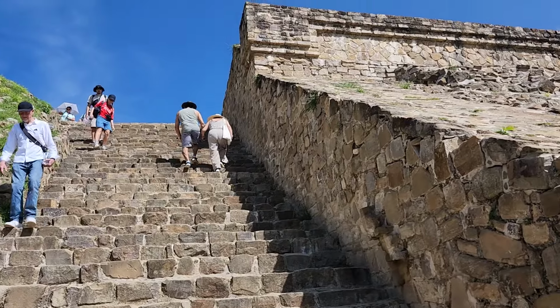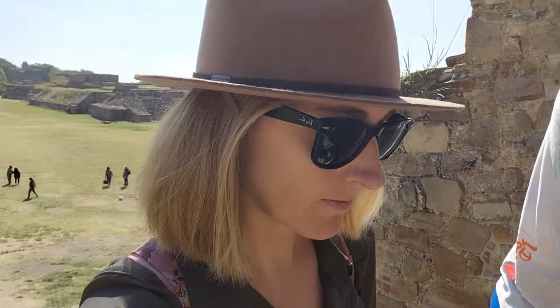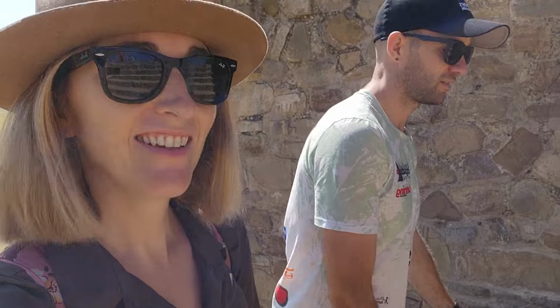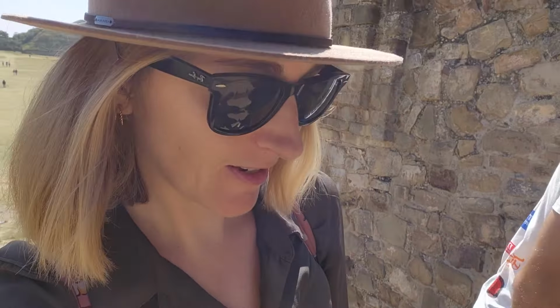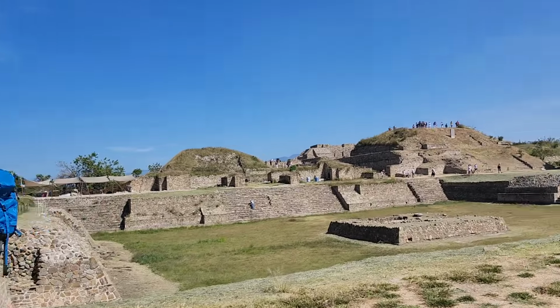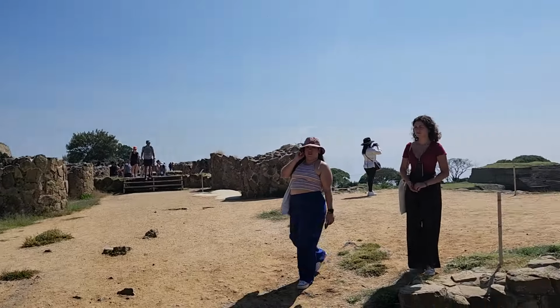I'm getting flashbacks from the Angkor Wat staircase. Remember that really steep staircase everyone was climbing? Oh, I remember them all. I didn't really realize the scale of this site.